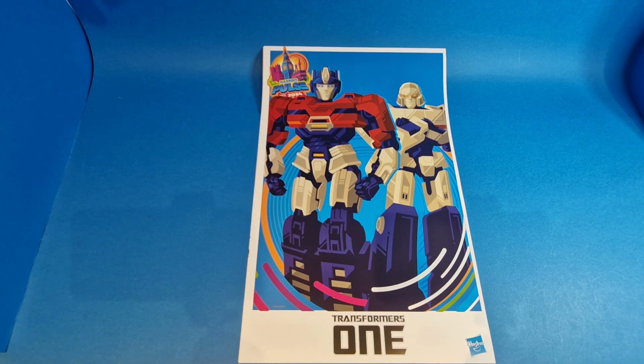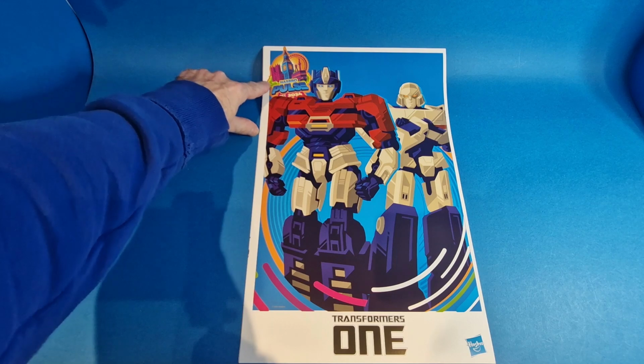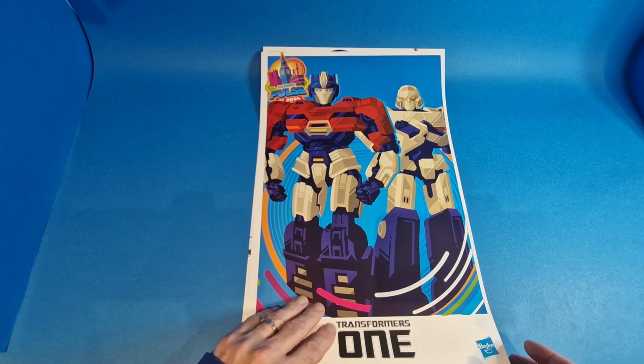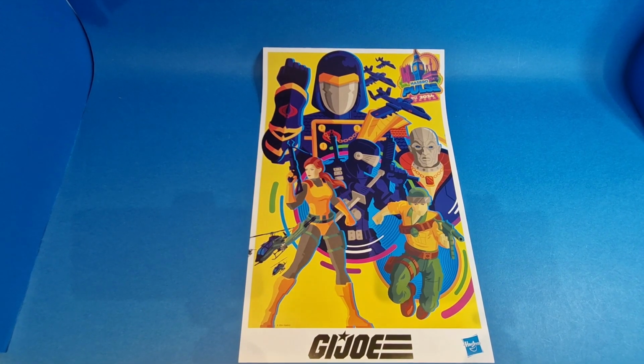So next up then we have this awesome Transformers One poster, and I've got to say, really happy to get this. Again, another freebie from Hasbro, but listen, I think it's pretty cool. Loving the artwork, and I've not seen the film yet, and I'm not going to make any judgments until I do see it. But yeah, really cool. So once again, you have the Hasbro logo at the bottom here, and then in the top, you have this really cool looking Hasbro Pulse October 2024 London logo at the top there. So yeah, pretty awesome poster. So what I'm going to do is carefully move this away and put this over the back like so.